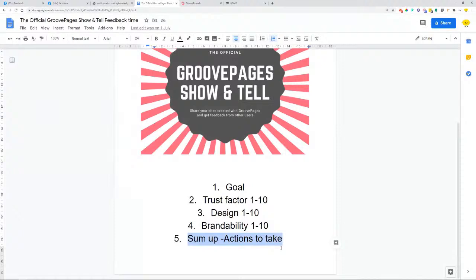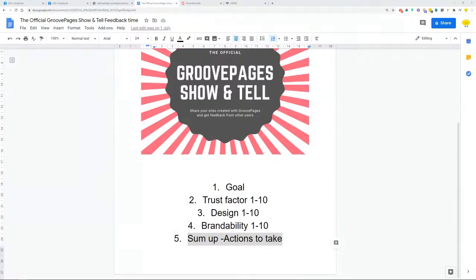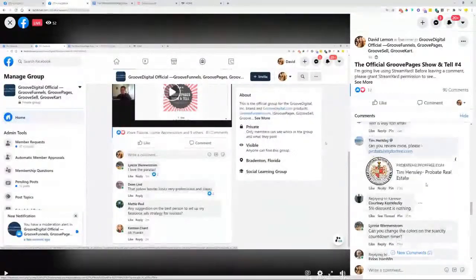So sum up actions to take: fix the design, the colors. I can see you're saying you were fighting with the builder. There are a couple of issues. We are fixing them still, but yes, it will not be for long. Good. So that was on this page. Let me see if there are any more.